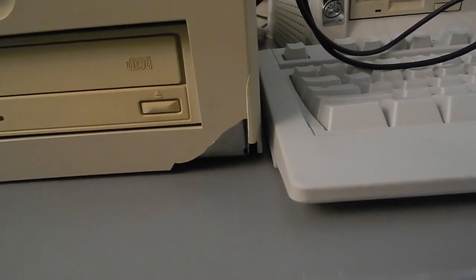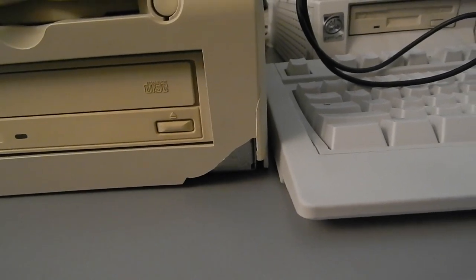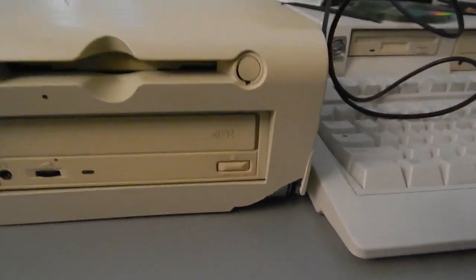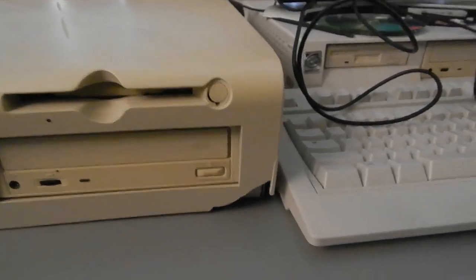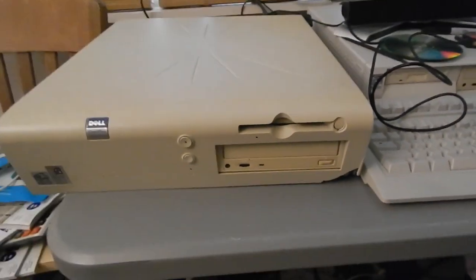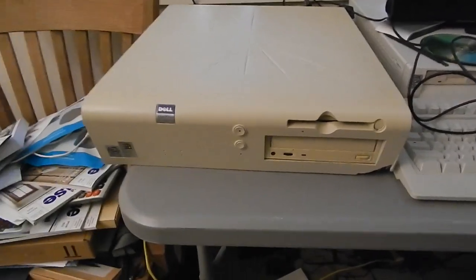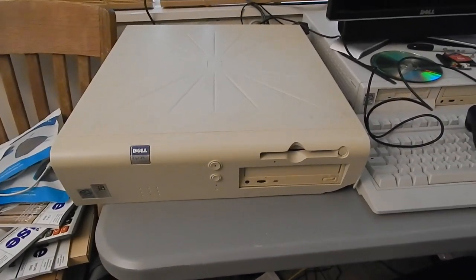It's not damaged in a way that affects it latching to the front. There's still a clip under there that holds the front bezel in, so it's not the end of the world, just looks kind of ugly. But yet, despite that little patina there, that little blemish, it works fine.